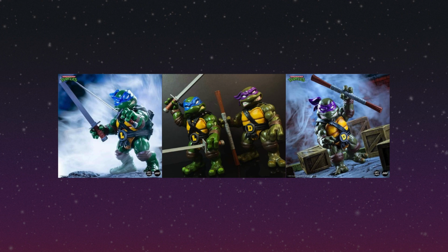Hopefully you're able to get them, but I figured I'd cover them here just because they look really awesome. I personally won't be buying them, but they're just fun to look at.